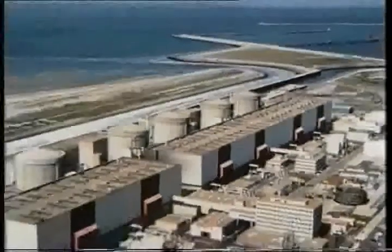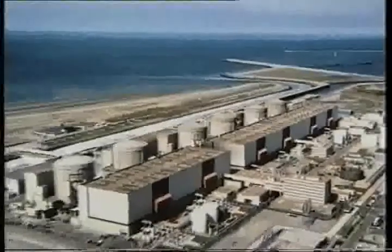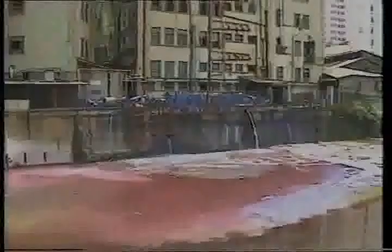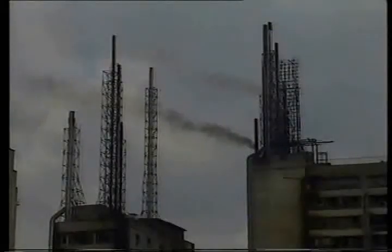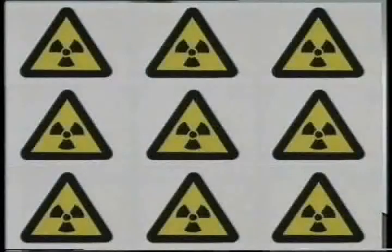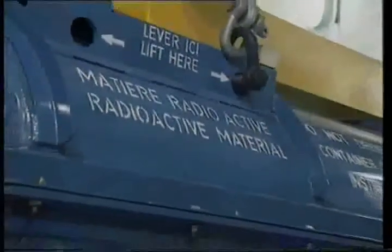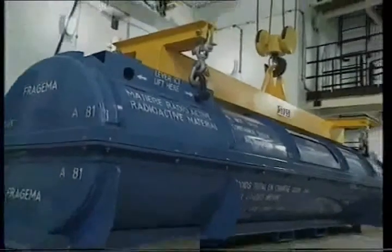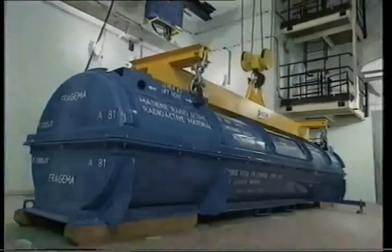A nuclear power station is a factory which produces electricity. Factories have an impact on their surroundings, notably by their release of waste products into the environment. Unlike most factories, a nuclear power station contains radioactive fuel. This means that safety is the key factor in its design, construction and operation.